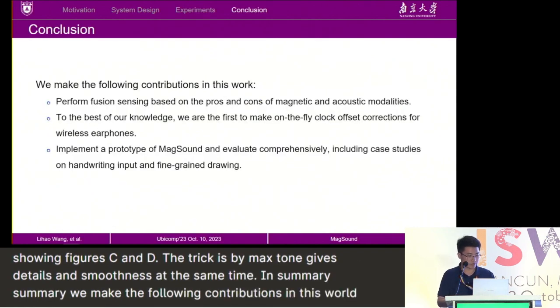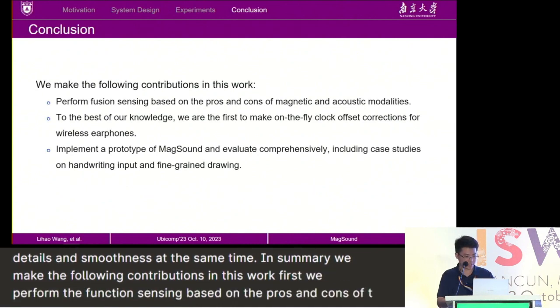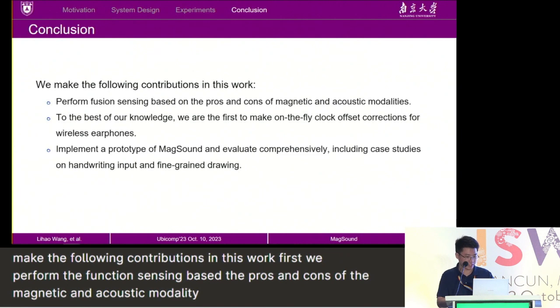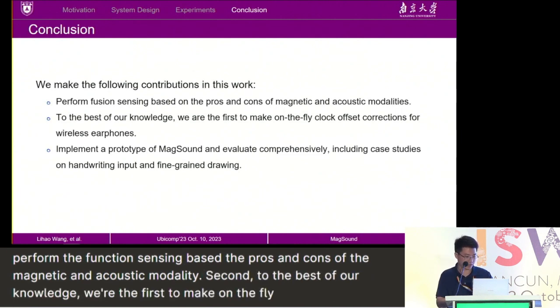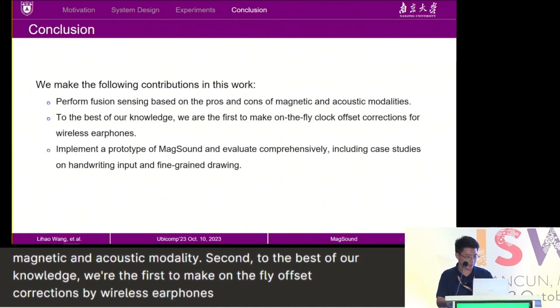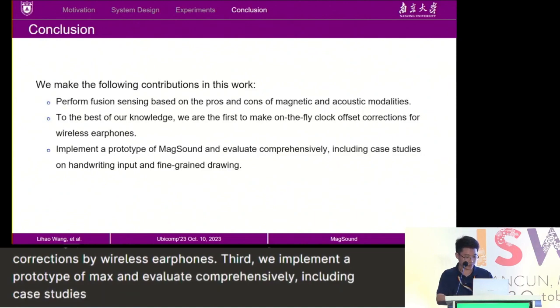First, we perform the fusion sensing based on the pros and cons of the magnetic and acoustic modalities. Second, to the best of our knowledge, we are the first to make on-the-fly clock offset corrections by wireless earphones. Third, we implement a prototype of MagSound and evaluate comprehensively, including case studies on handwriting input and fine-grained drawing.